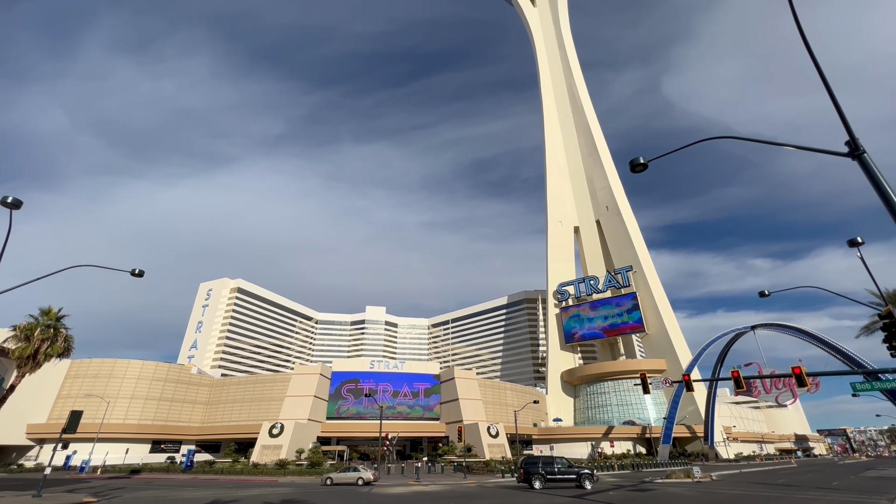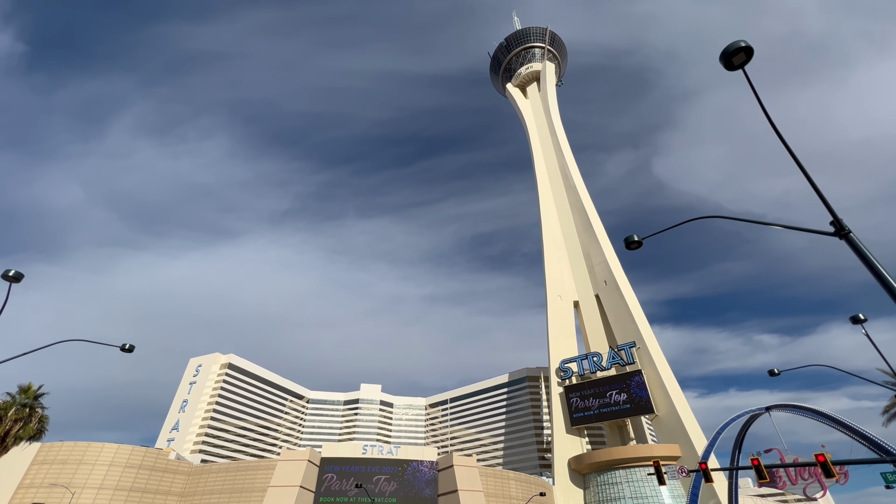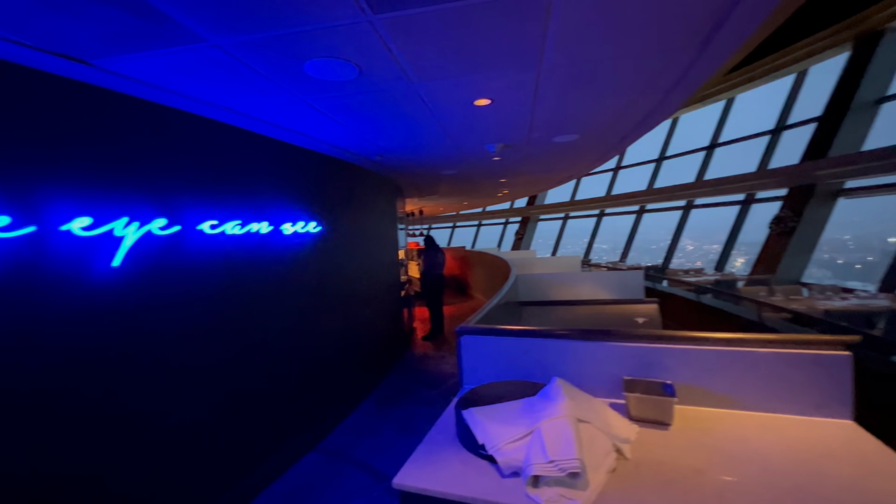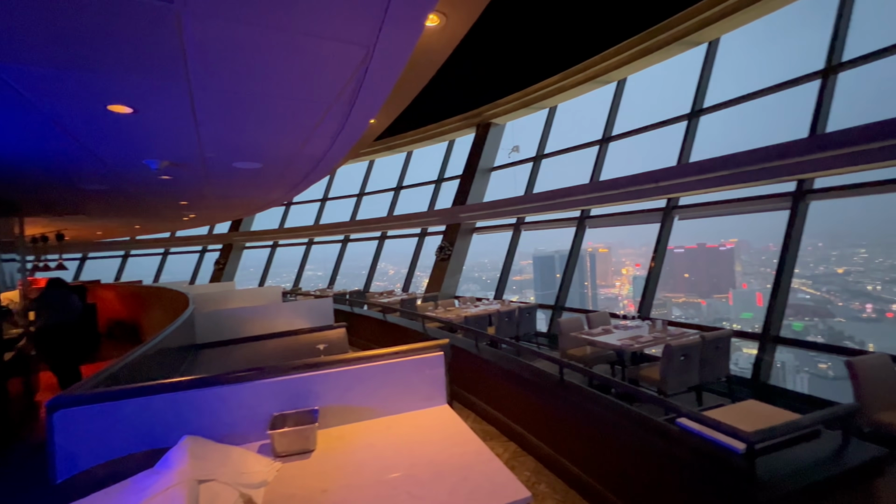Can you find a better steak in Vegas? Yeah, you probably could. Will you find a better experience in Vegas? No, you won't. Top of the World is magical, it's sensational, and it's spectacular. There's a reason why it wins all those awards year after year after year. If you stay at the Stratosphere, it's something you absolutely have to do. Your stay here is utterly incomplete if you don't.